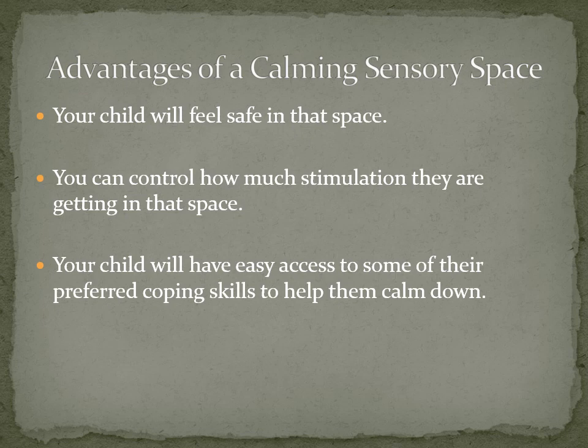The advantages of having a calming sensory space are many. Your child will feel safe in that space. When a child becomes upset, they often feel out of control. Knowing that there is a safe space nearby can help them to not only calm down from a meltdown, but also to prevent them. If you notice your child becoming anxious, you can ask them to go to their calming space. In time, your child may learn to use the space independently.